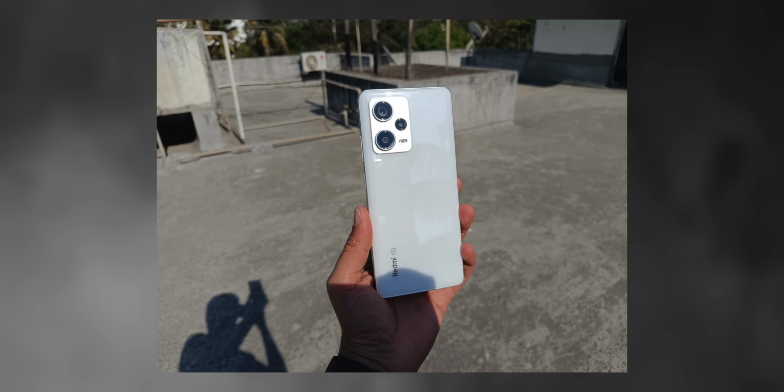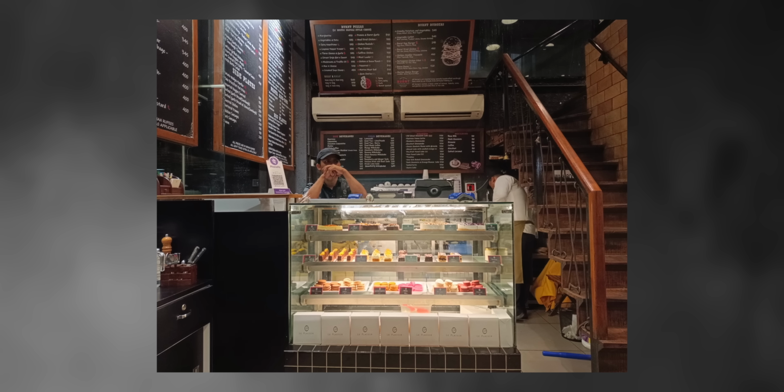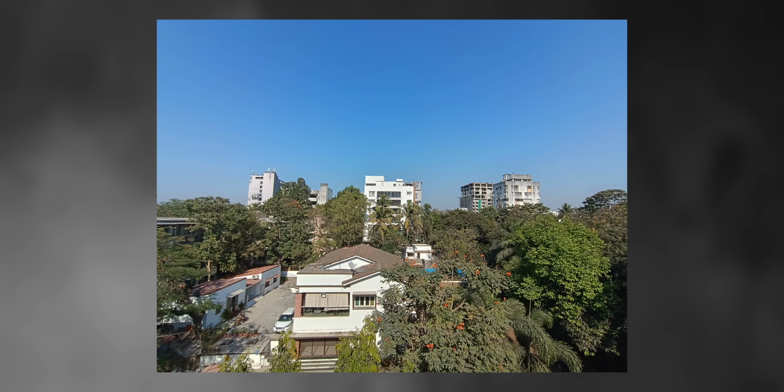As far as my first impressions go, the main camera is capturing some really good photos for the price of this smartphone. The photos are detailed, they're sharp, the dynamic range is good, and the colors are natural. So my first impressions are positive about the main camera. But when it comes to the ultra wide angle camera, it's okay.